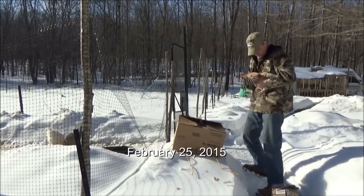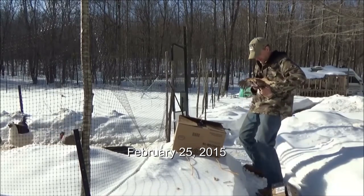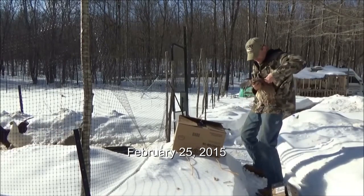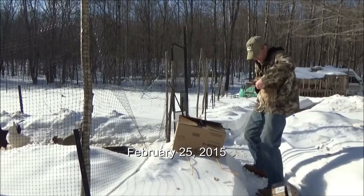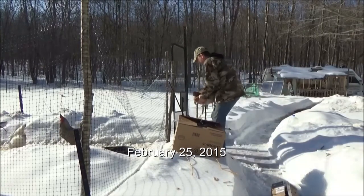They're really docile after being in that cage. Really pretty birds. It's good they're so docile after being in there. Makes my job easier. There you go. Oop, oop, oop. There you go.